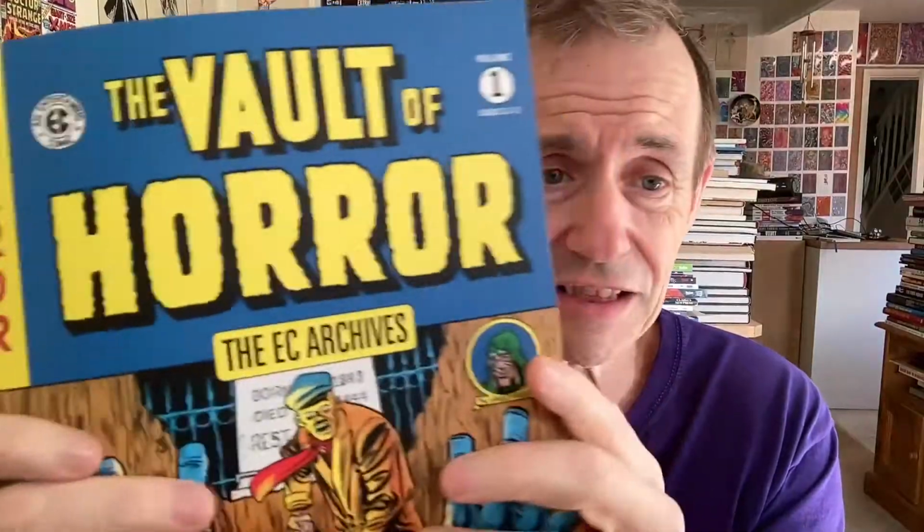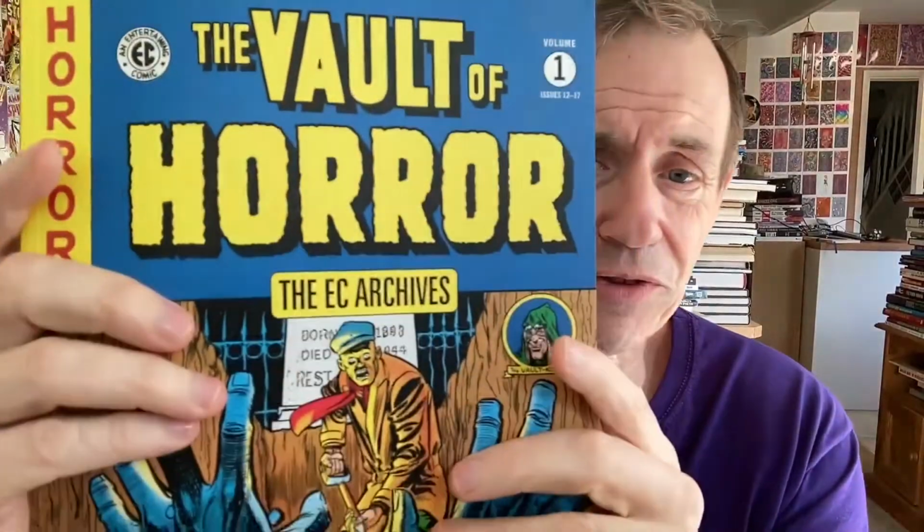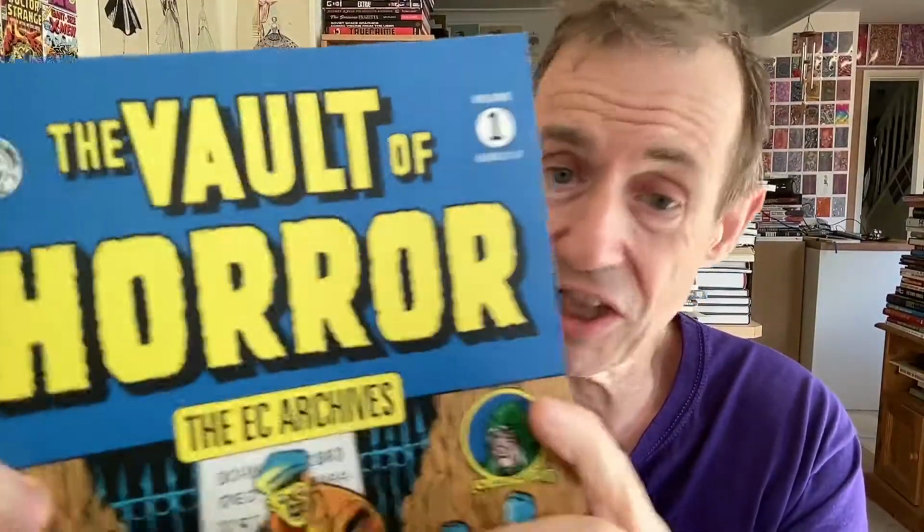If you're a fan of EC Comics, which I must admit, EC Comics are just the best, this is definitely a must-have. Of course, if you've got the hardback, you probably think to yourself, why buy both? But I expect some people will buy both. Why not? So Vault of Horror, the EC Archives, and this is volume 1. Totally recommended.